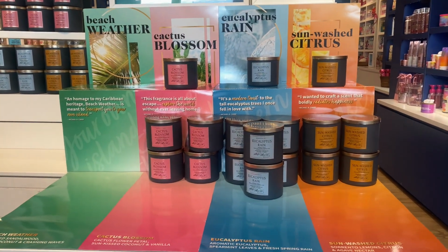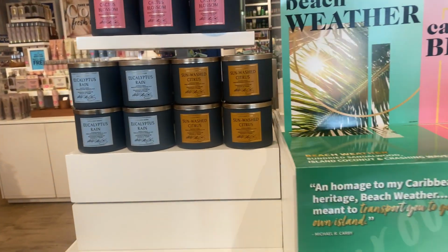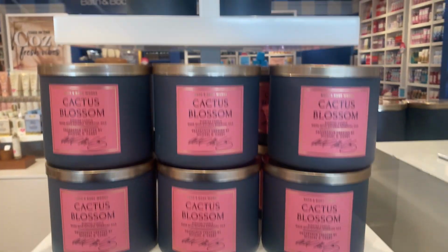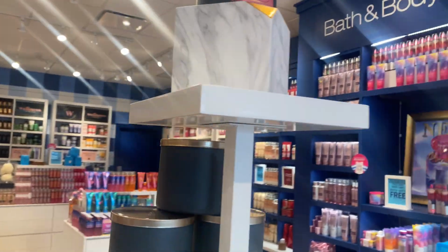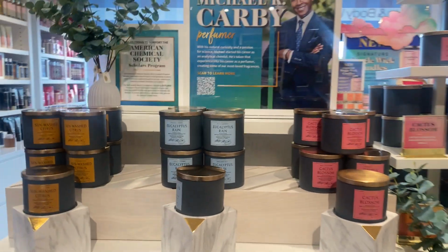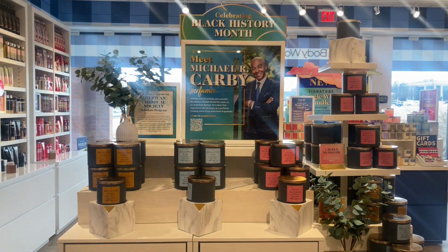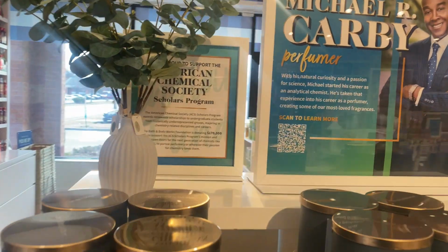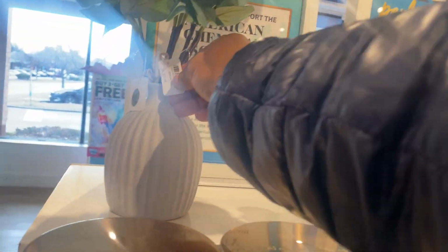The collection is really nice, and it does look slightly luxury because of the writing on the packaging, and of course the gold is kind of giving it that luxury vibe, but it is just very basic, and these are candles that we truly love. So shout out to Michael Carby for this collection, for making some candles that we all truly do love.